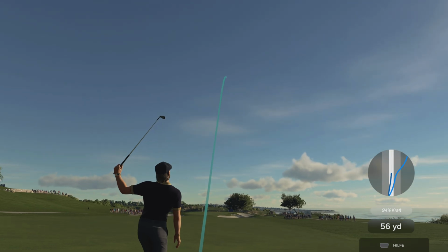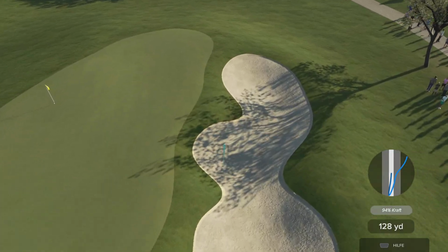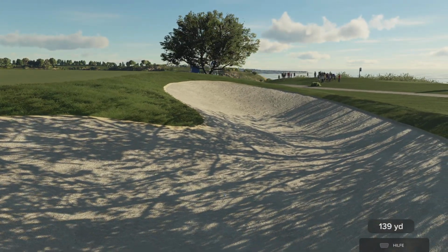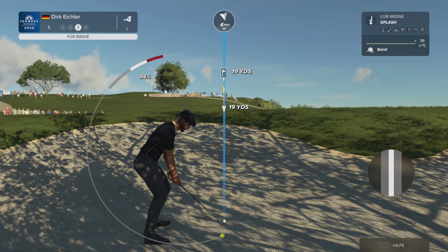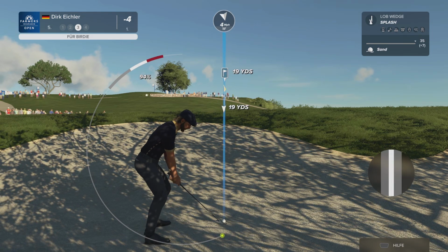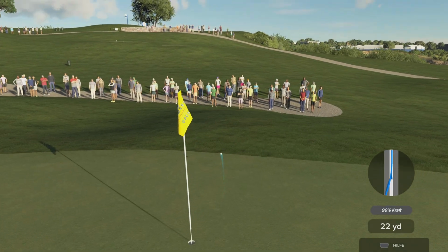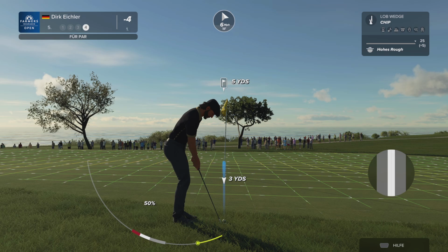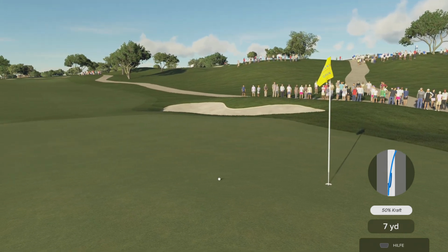Looks like they're going with the pitching wedge. That one's heading out to the right. Looks like they pushed this one. That got a little out of control, I think. Lots of greens in regulation today for this player, but not so on this occasion. Time now for the fourth shot. Oh, I thought that one was going in.